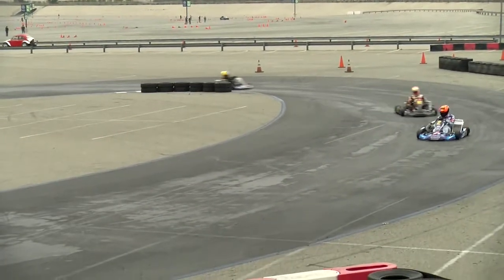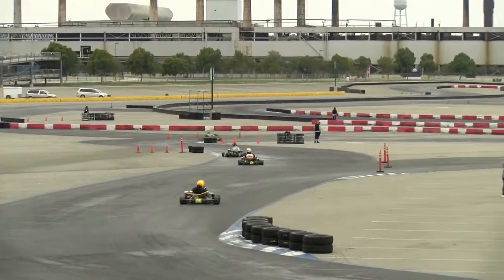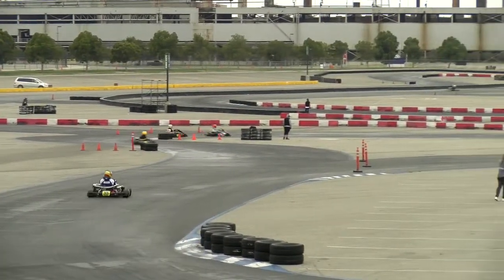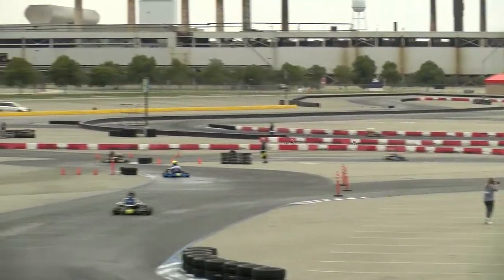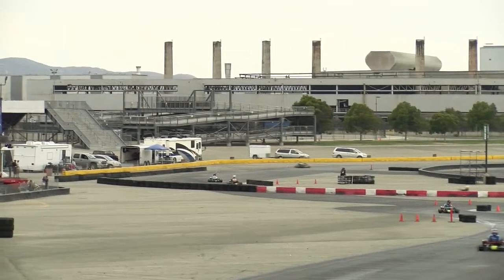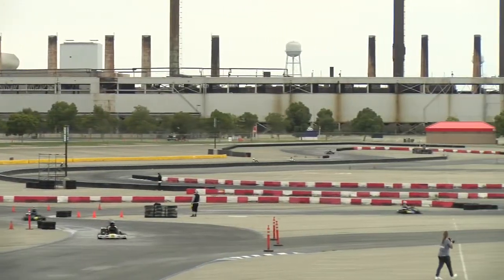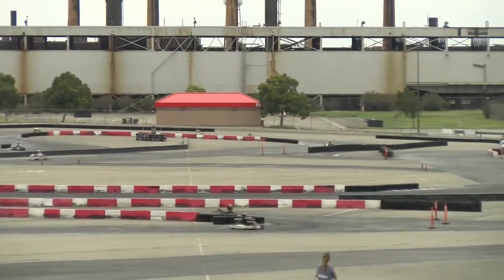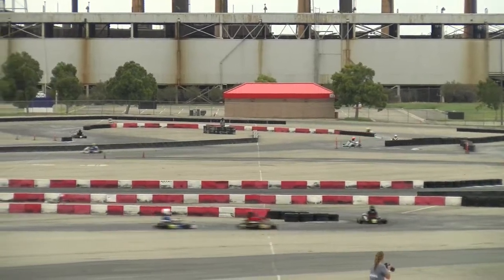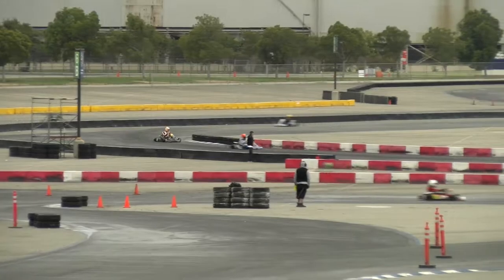Podbaj just having a great race way out front. Has the overall lead. That's one shifter driver for the semi-pro. That gap beginning to close now between positions 1, 2, 3, and 4.